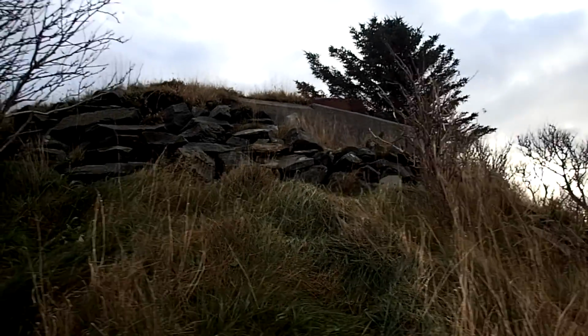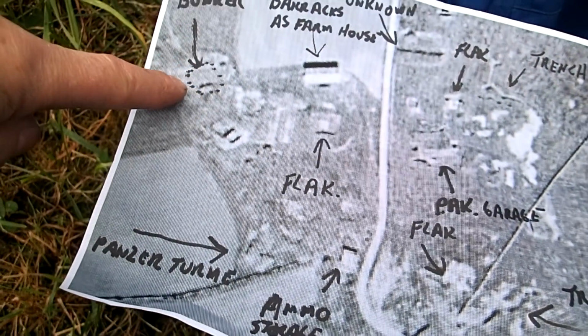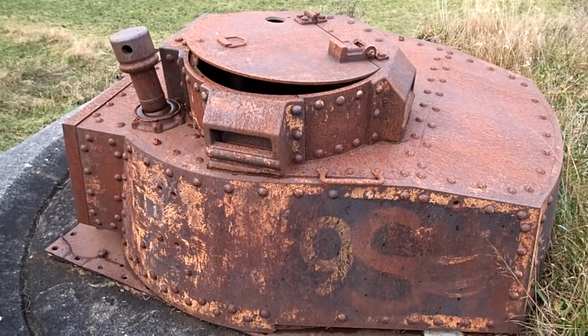Yeah, I think that's it. This one is the last we saw. Look at that, 2 rooms. Wow. Wow, look at that.